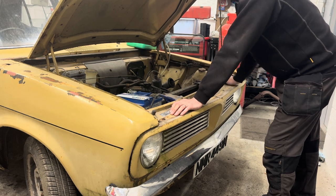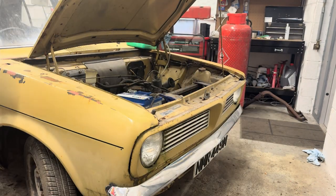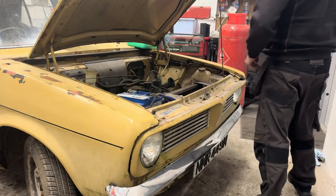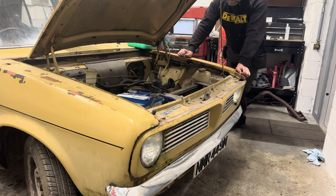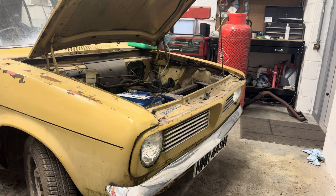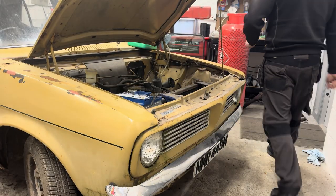I've got it on choke at the moment, so I'll just take it off choke. Let's see if it'll run. Oh, that's perfect. Come on. Come on. There you go. Well, she's a runner. So let's turn her all off. And we'll disconnect the fuel line.